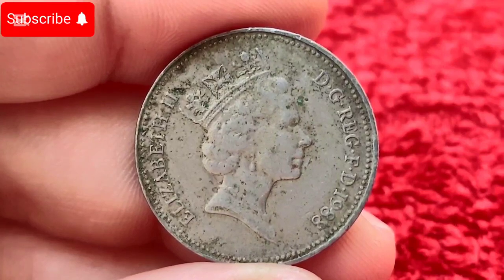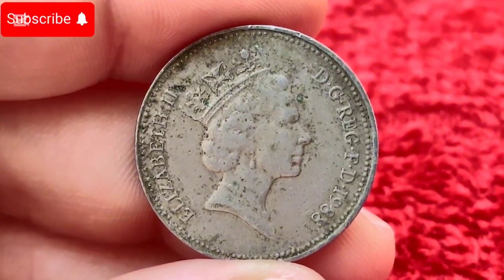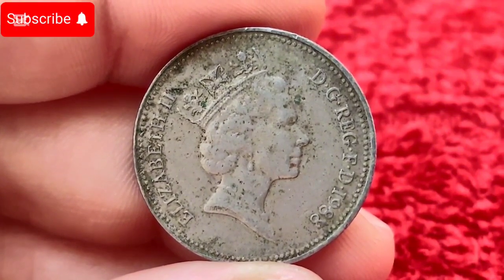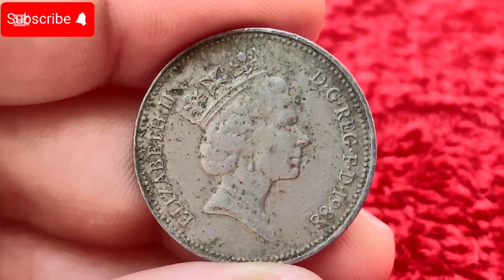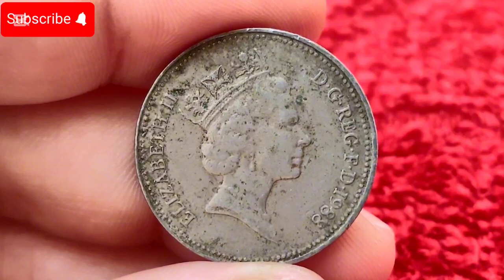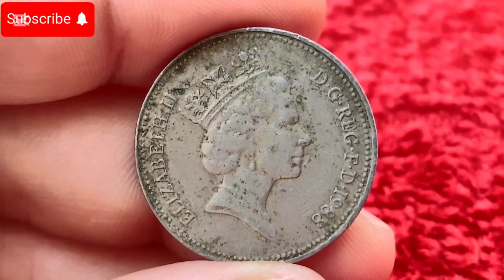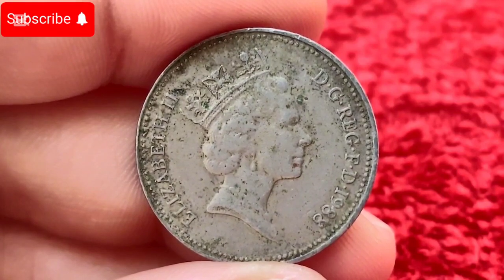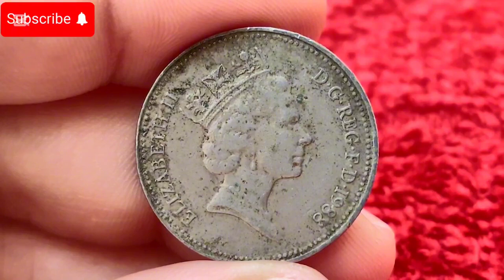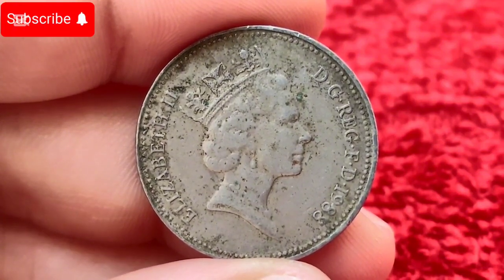But what about today? Could a coin from 1988, especially one in poor condition, actually be worth more than a few pence? It's a bit of a surprising story, but the answer is yes, it could be. Let me break it down for you. Typically, coins in bad condition, coins that have seen better days, don't fetch much more than their face value. But in the world of coin collecting, there are exceptions. The 1988 UK 5 pence coin, for example, has become somewhat of a rarity in today's market.